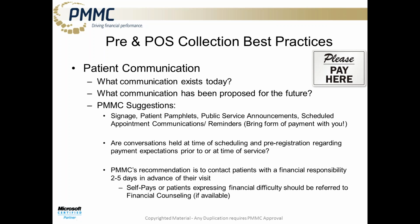So our recommendation is basically that patients with a financial responsibility should be contacted 2 to 5 days in advance of their visit. And of course, as you determine patient responsibility, if it's a self-pay or maybe there's some initial concern about being able to pay, if you have a financial counseling group or somebody that helps with setting up a payment arrangement plan, you should definitely utilize those resources if possible.